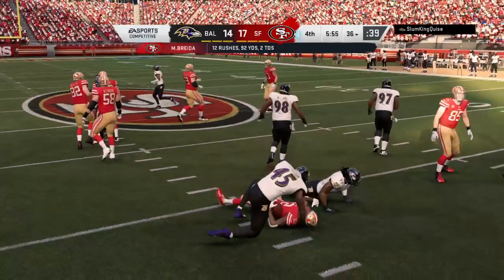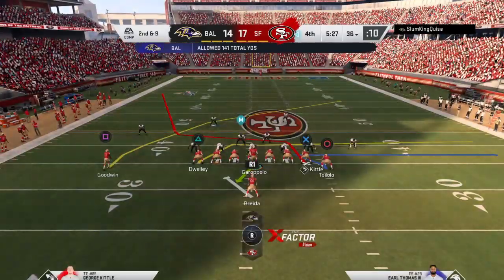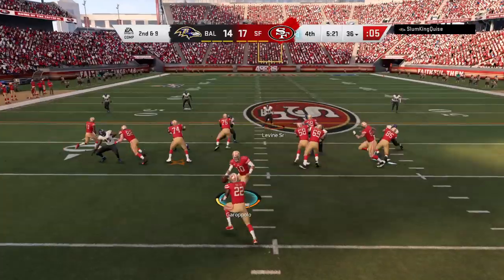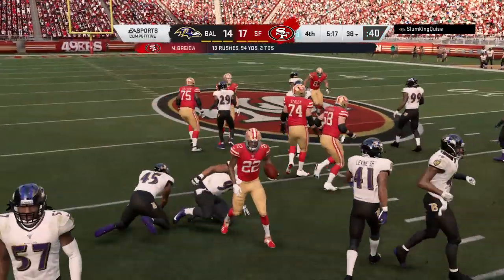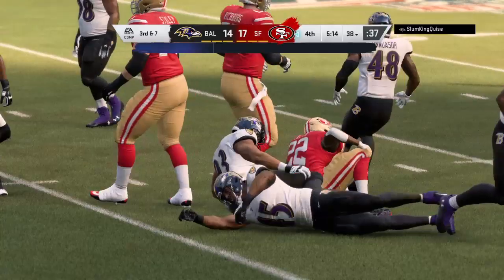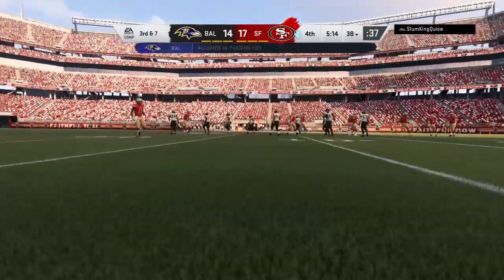And this defense not giving him anything there. They stay on the ground. Again, it's Breida. And the hole closes quickly there. He gets maybe a couple up to the 38. That's what you want. Straight ahead positive gain. Just keep that clock ticking. Brings up 3rd and 7.